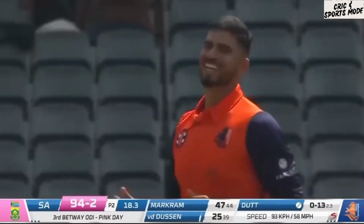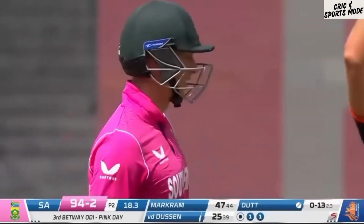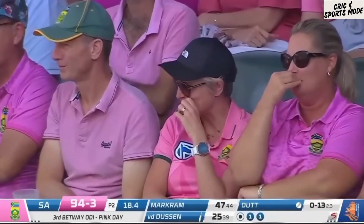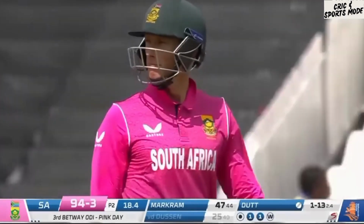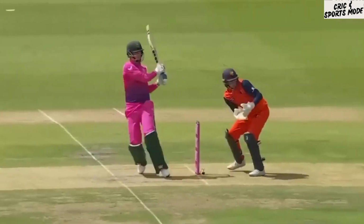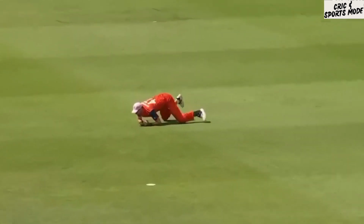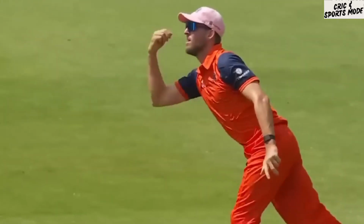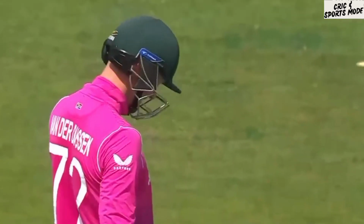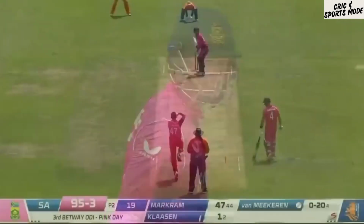Pulled it to the man. It was short, and Van der Dussen would have felt that he should put that away for 4, but it's a good catch. It's the field. It wasn't the best of deliveries from Dut. Slight drag down. Van der Dussen just trying to help it on his way, but launches himself, gets his fingers underneath it, and that is a brilliant effort. Not much time to react. This is a big moment for the Netherlands. They've got their 3rd. Disappointment, even though he's got a smile on his face for Van der Dussen.